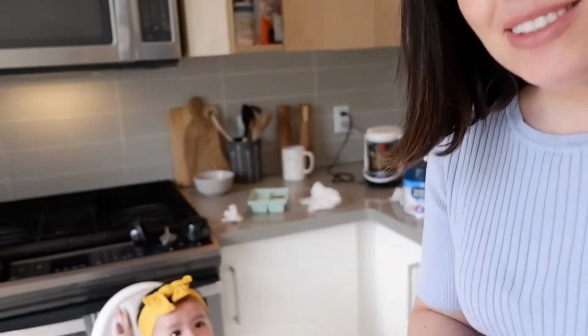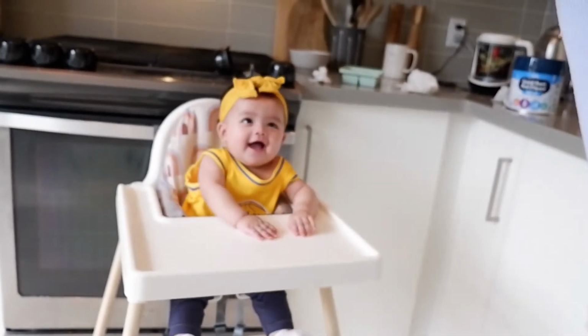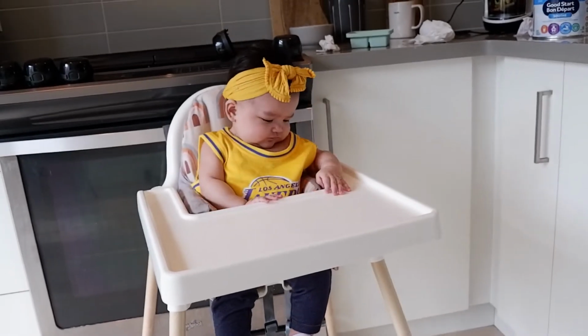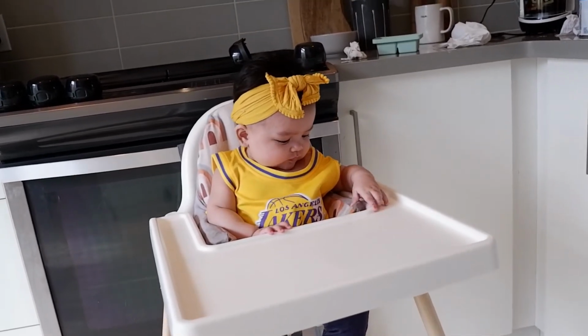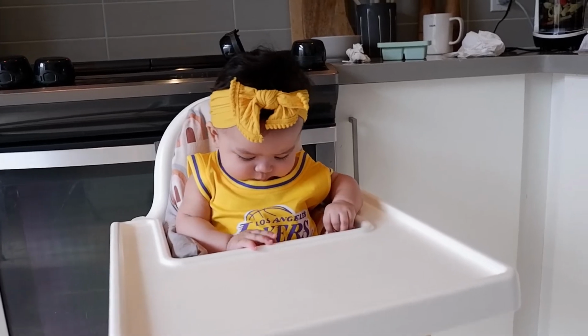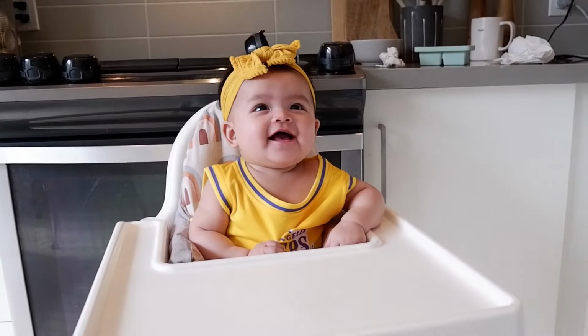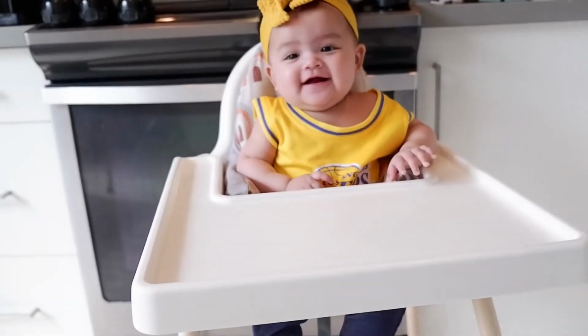I had to put Nash down for a nap and change diapers and get sister dressed because we have a baby birthday party to go to. And it's, oh my gosh, a Kobe Bryant Mamba mentality theme. So sister is dressed in her Laker attire representing LA. Hi baby girl. Look at you with your little yellow bow. Hi sis. Hi, sister. Hi, happiness.